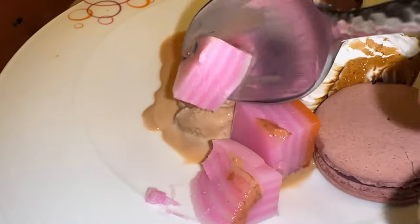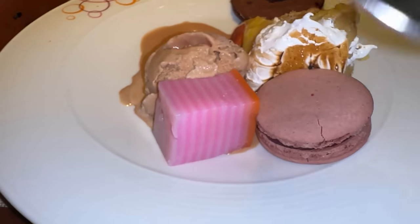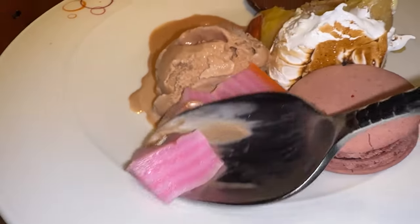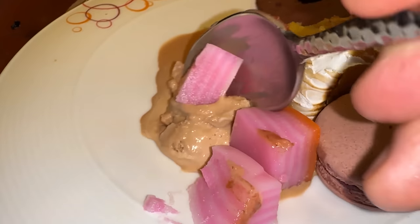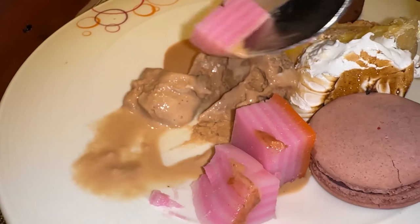Eat that with some milk tea ice cream. Mm. That's something you'll see all across Malaysia. It's such a fun snack. It's made out of rice, so it's a little mochi-esque. It's chewy, super fragrant. Oh, and by the way, this milk tea ice cream is exceptional. It's milky, creamy, and refreshing. That's hard to do. Sometimes when something is too milky and creamy, it gets a little too rich.